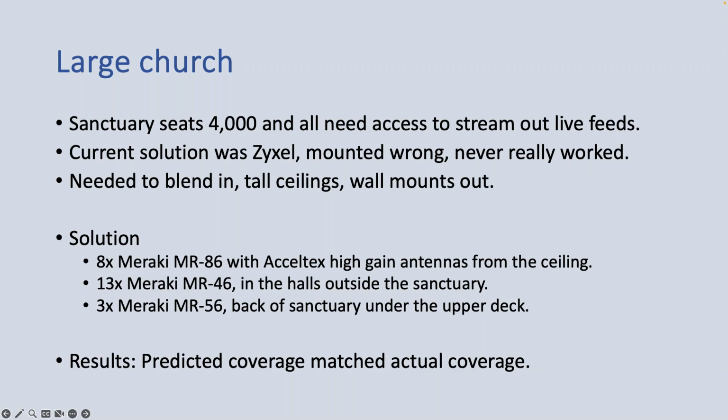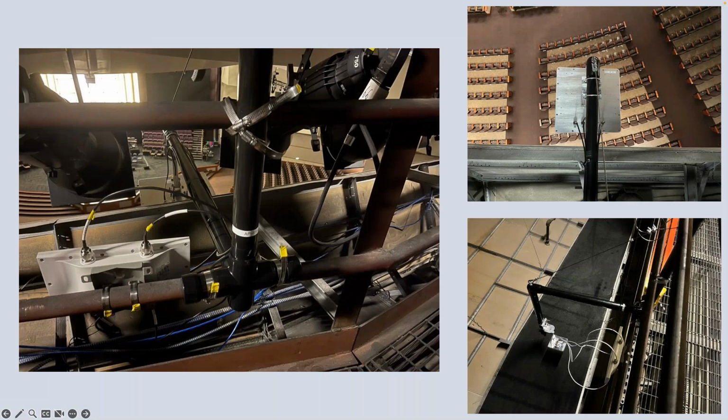The other issue is that things had to blend in. We're dealing with tall ceilings, wall mounts were out because they didn't want to see them on the side. In this case, the solution was a Meraki base, 8 MR86s in the ceiling, some number of high capacity units outside in the hallways, and then a couple in the sanctuary up underneath some areas to add some coverage. So the results were that we got a predictive coverage match that matched actual coverage, which is the ultimate goal.